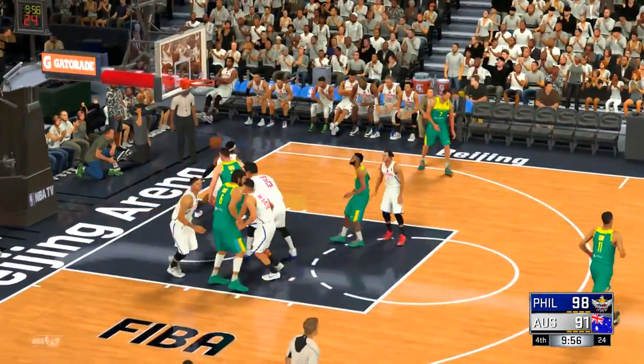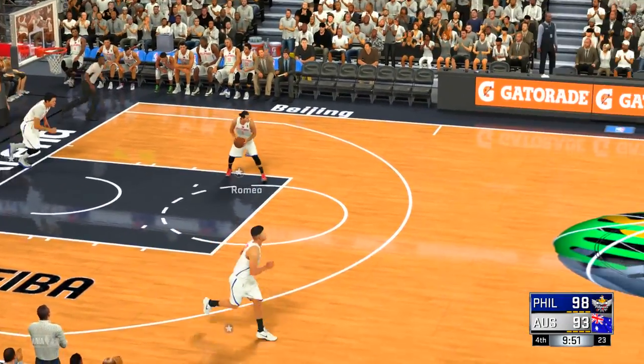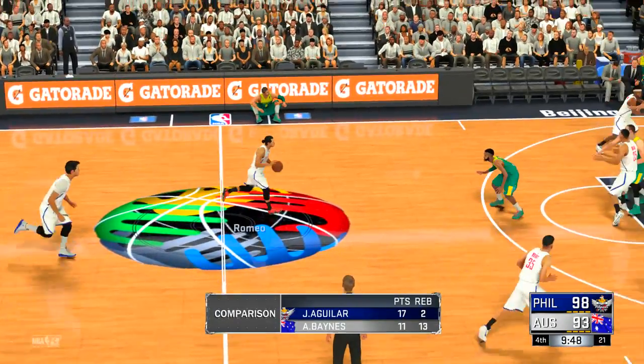They get it back. Baines. The shot from the low post is good. Great game for him. Double-double now. 11 points and 13 rebounds.